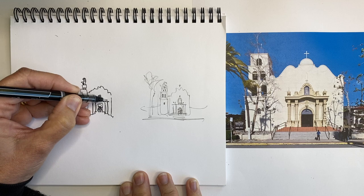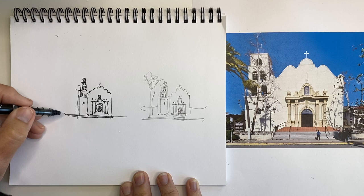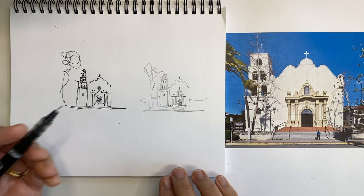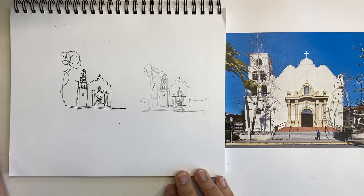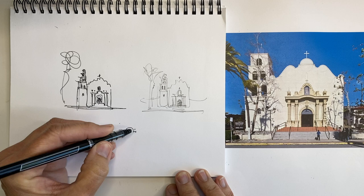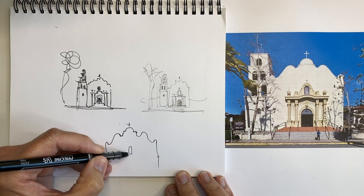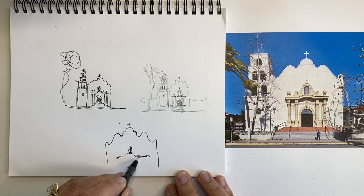And in doing it quickly, I may learn some things about the building that when I take a little more time to sketch, might help with the overall. Palm tree. Maybe in a thumbnail, I want to really study the top of that scribed parapet. I might just get sort of specific about what is it exactly I'm looking at. There's a thumbnail. And maybe that's all I wanted to document.